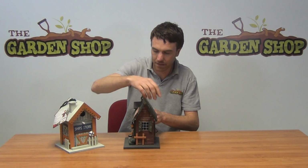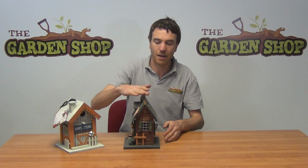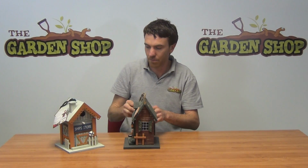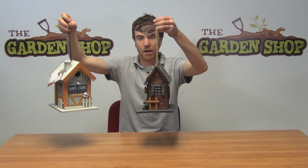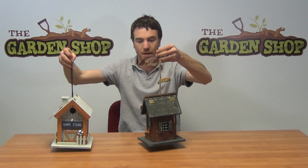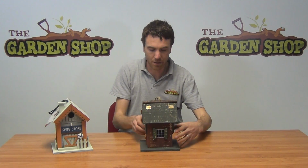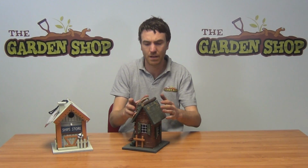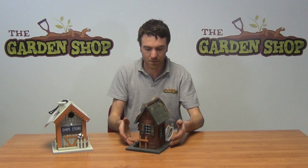Okay, so looking at the dimensions of them, they're roughly 19 centimetres by 19 centimetres and a height of 48 centimetres. Both of them come with strings, and that allows you to hang them high up from trees if you want, as most birdhouses should be kept up high for the sake of your birds, to keep them free from predators. But you can also position them elsewhere. You can even use them indoors. They can make for nice little toys. So they have so many uses.